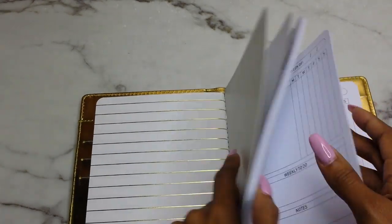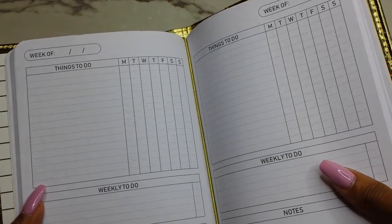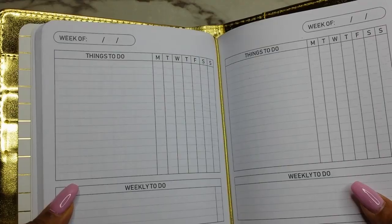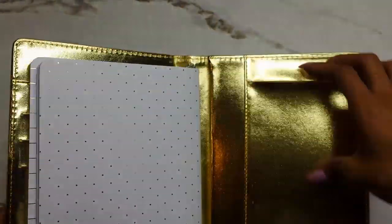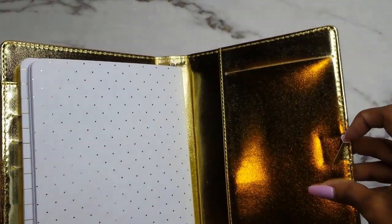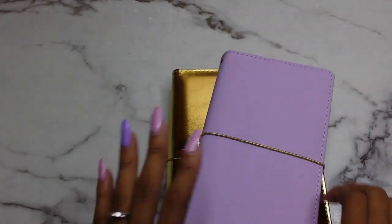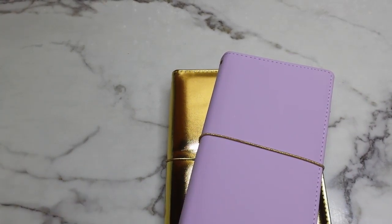And then this one is another of those weekly trackers. I also use this more so for doing chores and things throughout the week. I have been using this one, if you guys can tell, but I'm not going to show you because I'm going to do a whole setup video on this. And in the back here, you have your slot, your pocket, and your pen loop. So I am loving these Walmart planners. They're amazing, and I never would have thought I would like traveler's notebooks. I've always said that I wouldn't get traveler's notebooks, but thanks to Walmart and Staples, I can now get them.